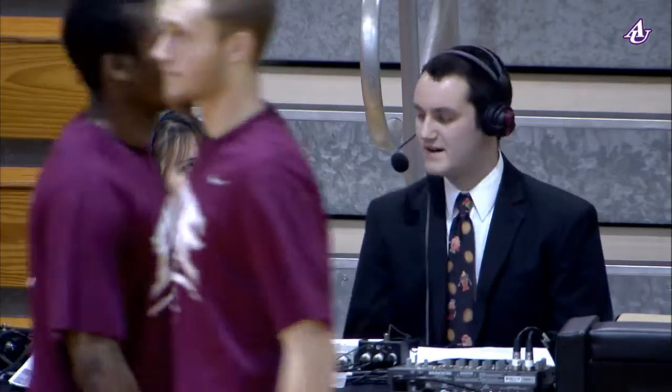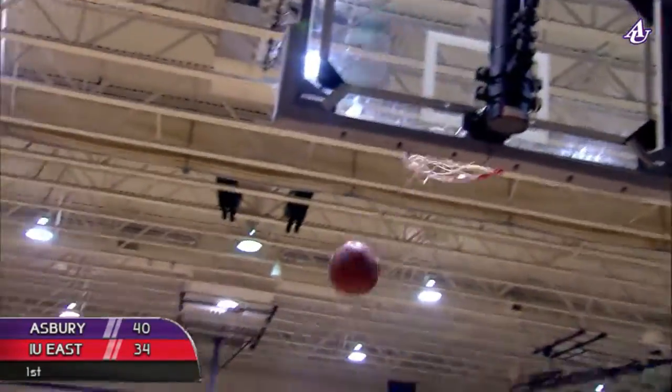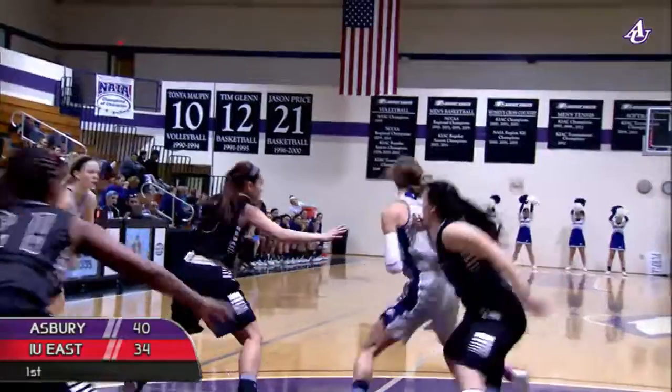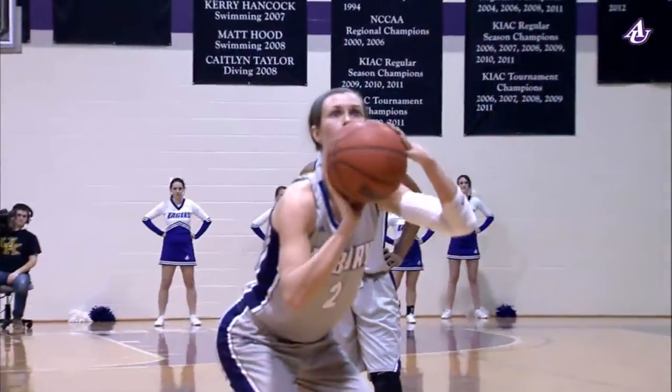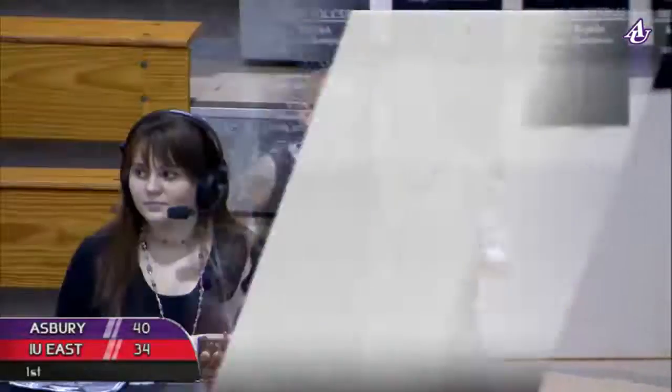All right, you bring up Savannah Taylor and the hot hand that she had at the beginning of the game. Here's some of the shots that Savannah made early in the game, and look at that. She just hit a lot of shots there consecutively. She couldn't miss in the first half, and she was definitely one of the reasons why Asbury got out to that quick start. Yes, absolutely.